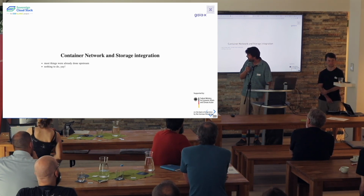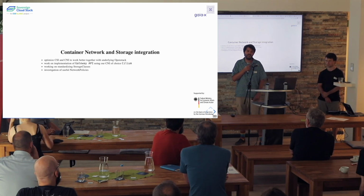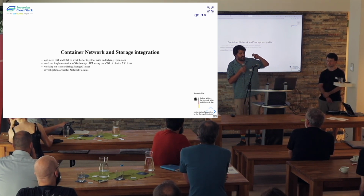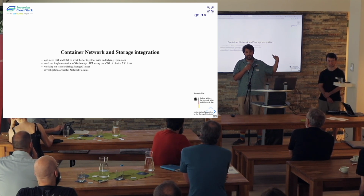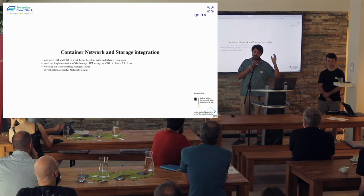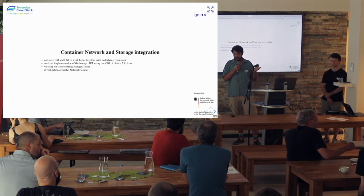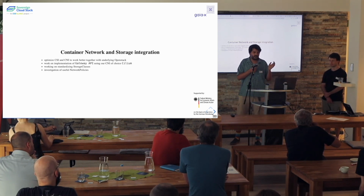The second one is the container network and storage integration, where most things were almost done upstream, so also nothing to do there. Yay, no, that's absolutely not true. We had many things to do, not exactly on the container layer, but to work well together with the IaaS layer, which is OpenStack in our case, obviously. And that's especially about the Cinder CSI, and in our case, the Gateway API.